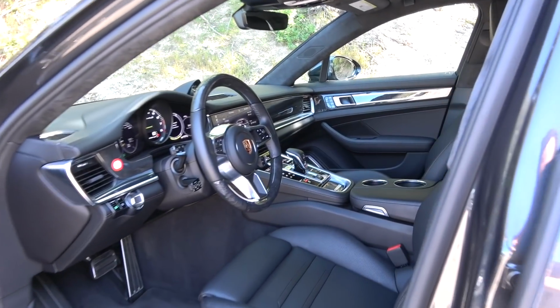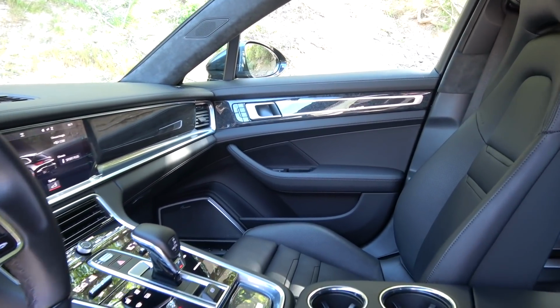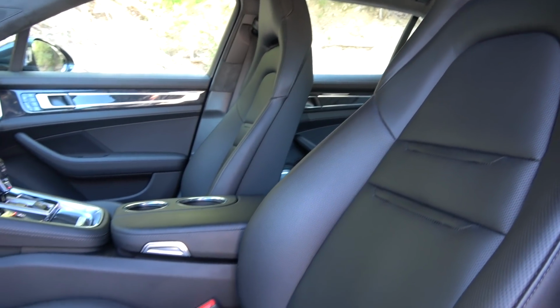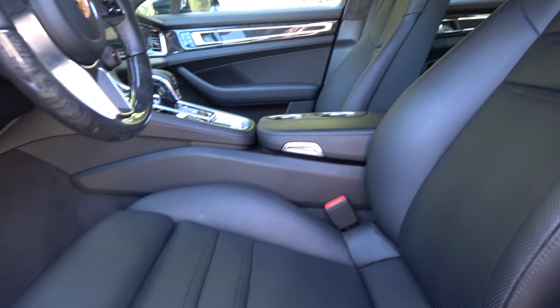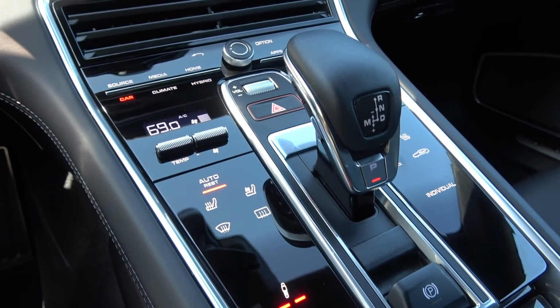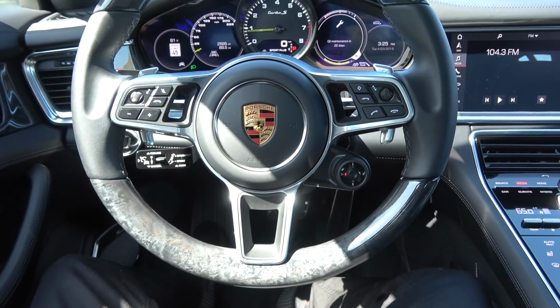Next up is the interior. Not only does the performance match the price tag of over $190,000, this one optioned up is actually $217 grand, but the interior quality matches that price tag as well. The fit and finish, the choice of materials is absolutely exquisite. The steering wheel feels great in your hand with this gorgeous wood on the top and bottom, but leather right where you place your hands.